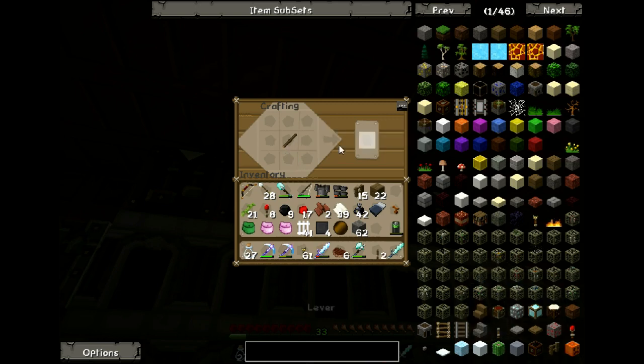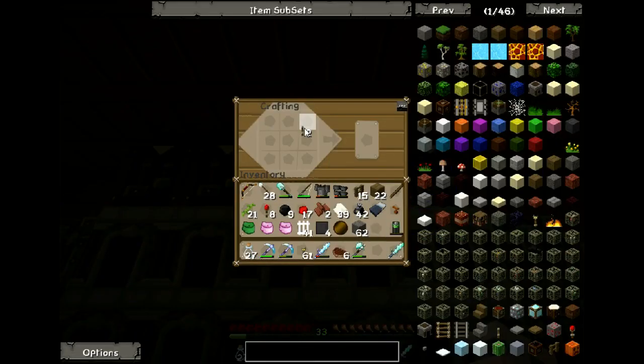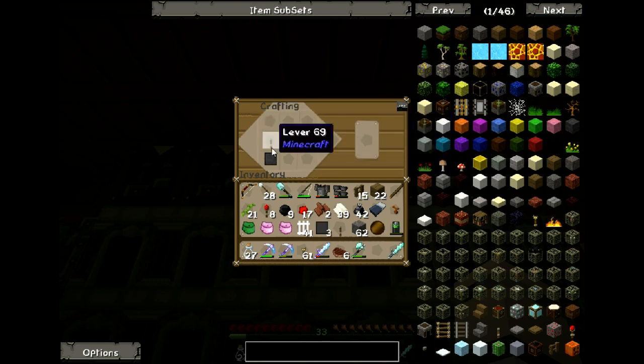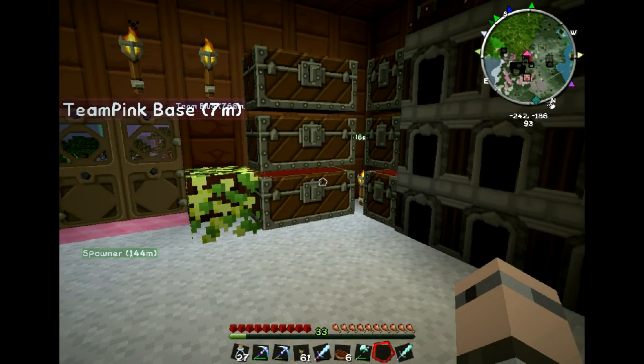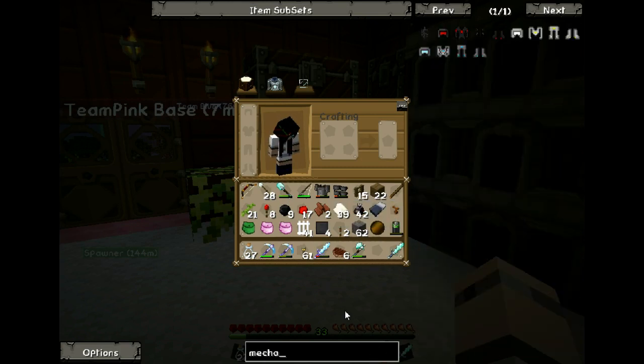My inventory's gone funky. Why? Whenever I click on something, I don't know what's going on here. Okay, whatever. I'll move on to something else. I think I'm going to need to make... Is anyone else able to look up the recipe for the mechanics workbench? Mechanics workbench. Search workbench. In a second.